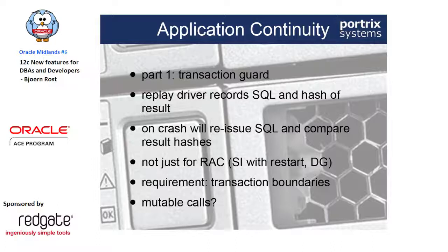Has this actually been committed or not? If it has, that's cool. We can just continue with the application. If it hasn't, let me just replay all the SQL that I just recorded. Let me validate that the hash that I get from these inserts, updates, and deletes is the same that I recorded, and then commit the stuff.